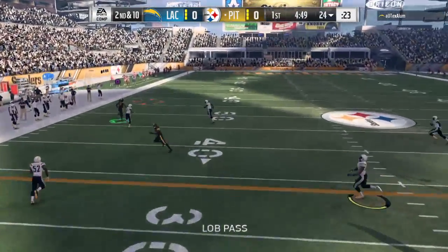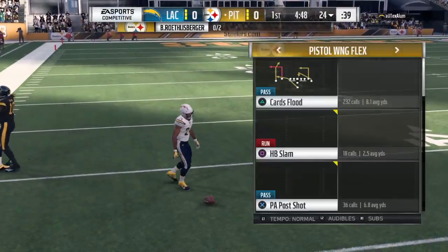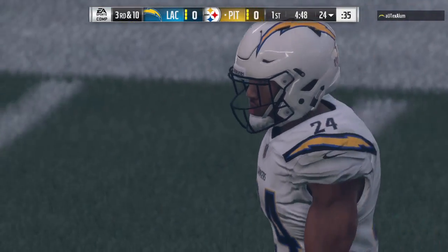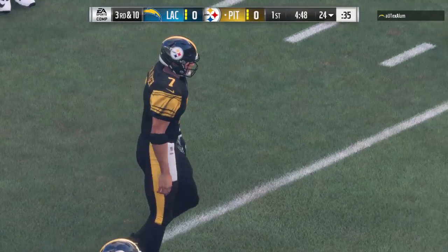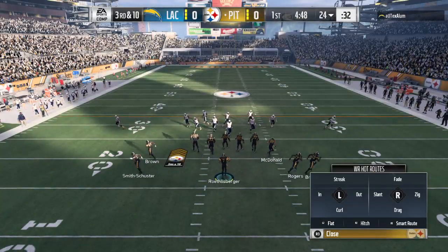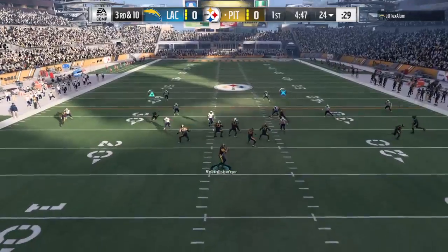Gun. It's Roethlisberger going deep here for Bryant, and incomplete there. A nice hit jars the ball free and brings up third down. This defense is not going to make it easy for you. They're a physical group, and we just saw it there on that play. It came in, made the contact just as he's trying to haul it in. So now an early 3rd and 10 here on their opening drive.